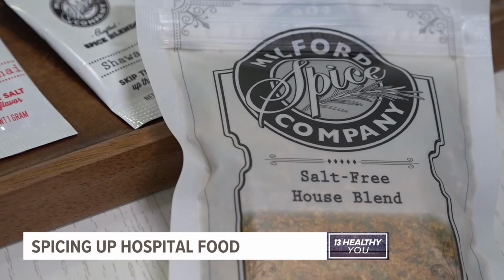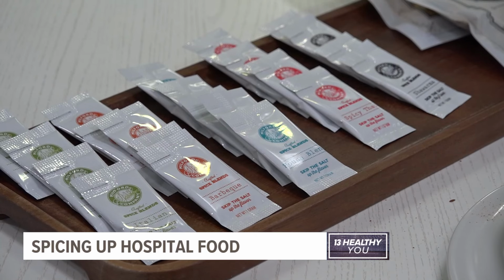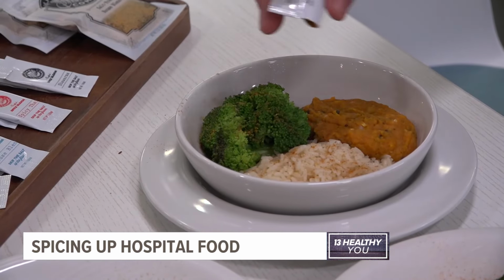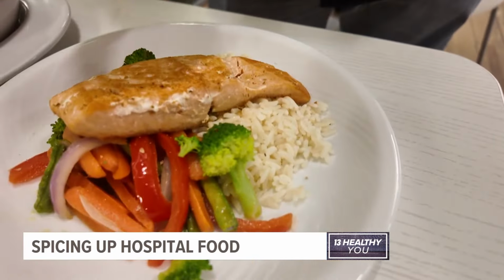The hospital system worked with Milford Spice, a company based in Troy, to create 5 sodium-free spice packets. Patients can use them on their meals, in the cafeteria, or in food delivered to their room. Italian blend, we've got a barbecue, a Thai, a Middle Eastern, and then our house blend, which is very much like a garden herb seasoning blend. I personally like the barbecue one and the Thai one just because they're a little spicier.